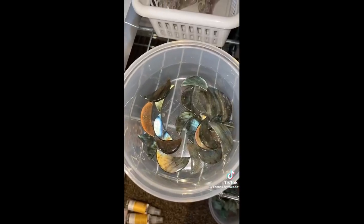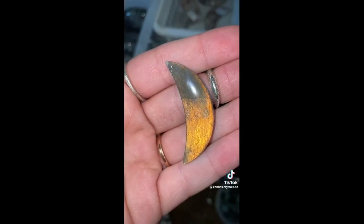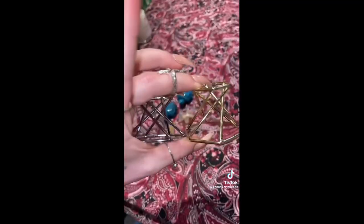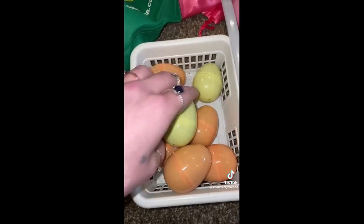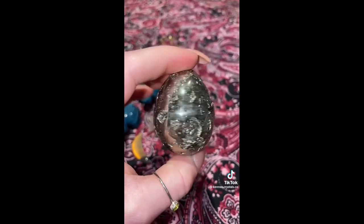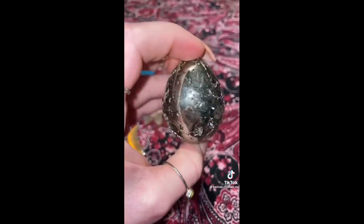A high quality labradorite moon, and I really like this one. Actually, no, this one. I'm a sucker for some orange flash. And then here's the backside. A gold and silver sphere stand. A $40 mystery egg. And if you're watching this, girl, skip this next part because I'm going to show it. It ended up being a humongous pyrite egg.